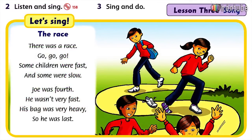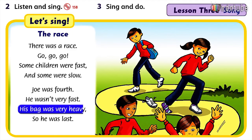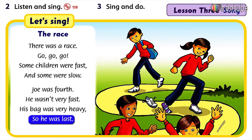Listening 158. Listen and sing The Race. There was a race. Go, go, go. Some children were fast and some were slow. Joe was fourth. He wasn't very fast. His bag was very heavy, so he was last.